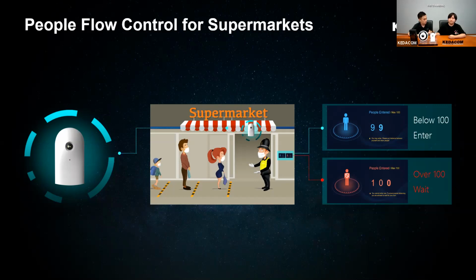Please put distance between yourself and other people below. However, if the number reaches the limitation, the number would turn red immediately and show you cannot enter now. To ensure social distance, you are advised to wait for your turn. So in this way, I think it is possible to control the customer flow inside the supermarket according to legislation, and of course, make us feel safer.